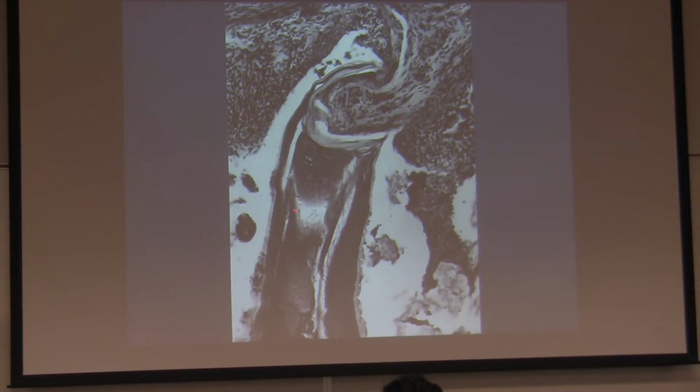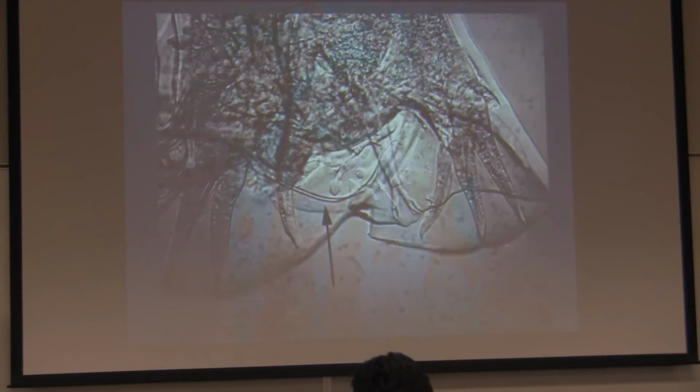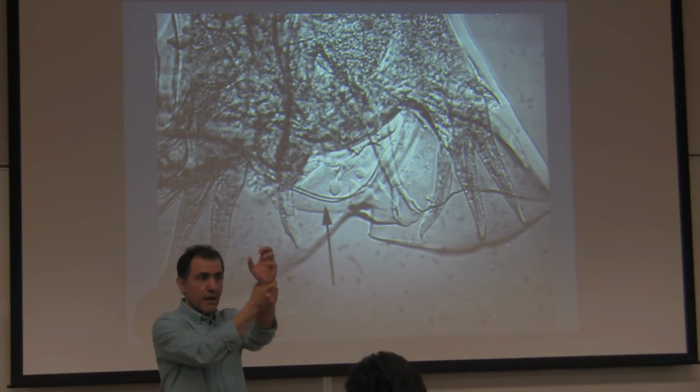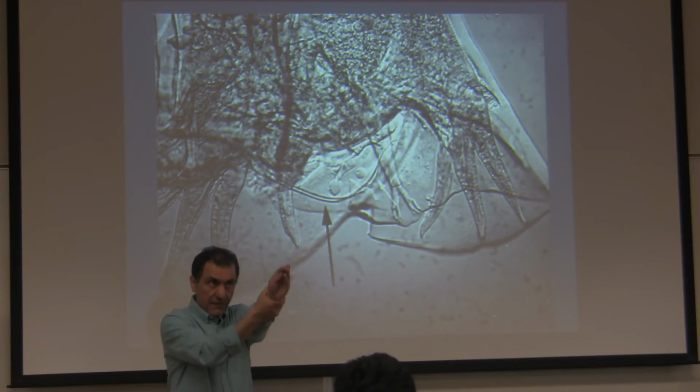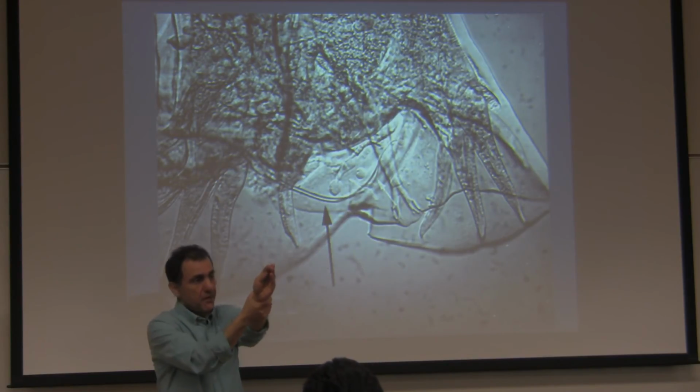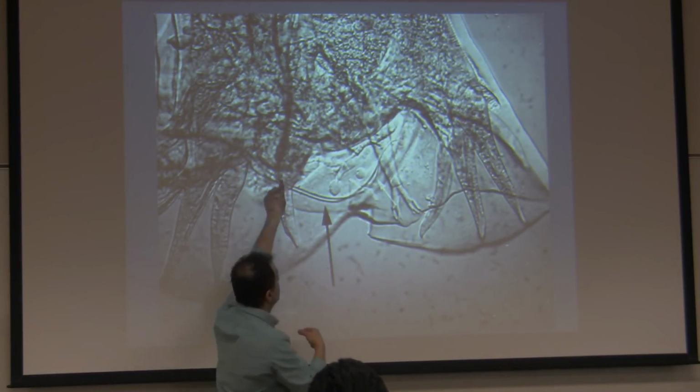And here it is. This is the actual worm, if you would. And here's a human intestine. They're sucking blood. And of course, that's the mouth. And here is the copulatory bursa. The male, as I said, has a copulatory bursa, and grabs onto the female. The female does not have it. So the male has the copulatory bursa and grabs onto the female, and this arrow is showing you the spicules.